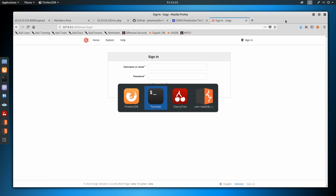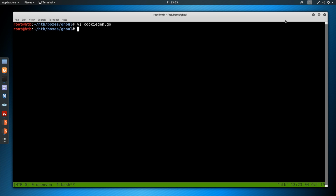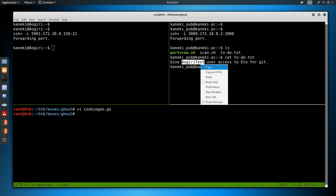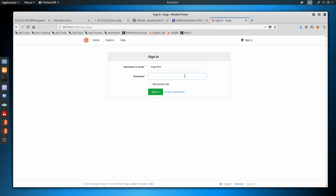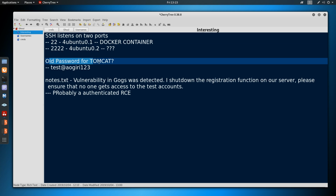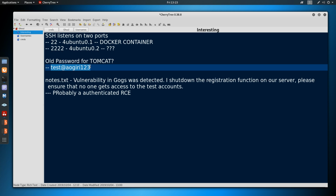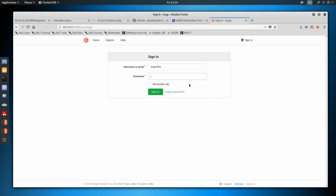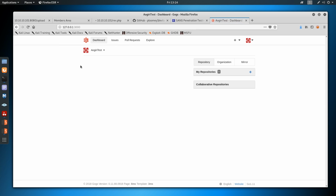If we remember, there was a note somewhere, I think it was on this guy, cat to do, give aogiri test user access to Git. So this is giving me the account name. And then way back, there was a TOMCAT config that we put under interesting. Old password for TOMCAT, test at aogiri123. And based upon the note, aogiri test, chances are this could be a valid password to try. If we try sign in, we are good.